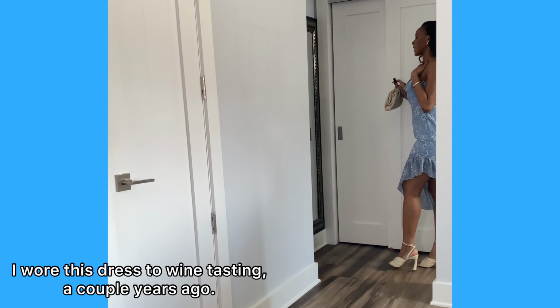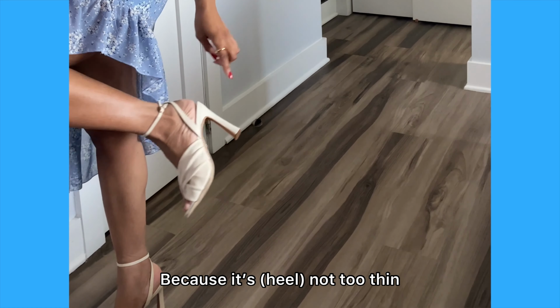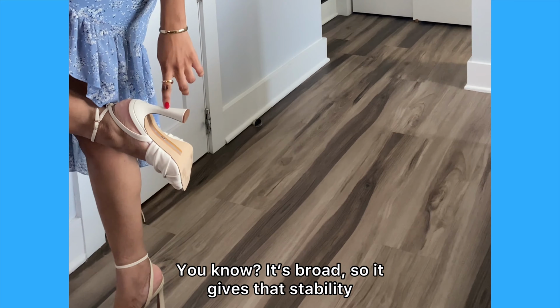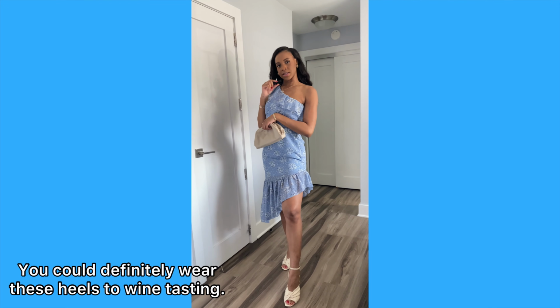I wore this dress to wine tasting a couple years ago, and I feel like you could also wear these heels because it's not too thin. It's broad, so it gives that stability. You could definitely wear these heels to wine tasting.